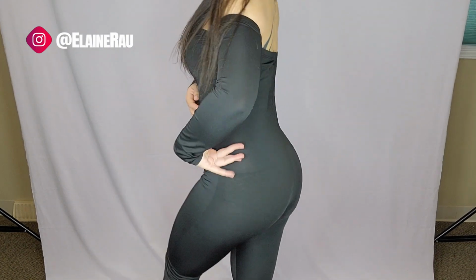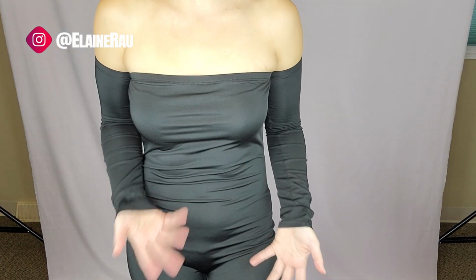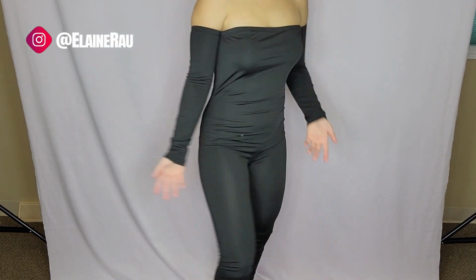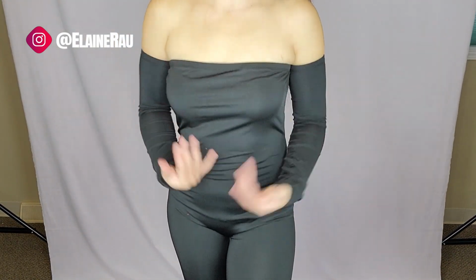Yeah, the back is super cute. I feel like this would be something almost costumey, where you could wear it to, I don't know, some kind of event or something, but it can also be really classy. It just depends on how you dress it up, with jewels and different stuff like that.